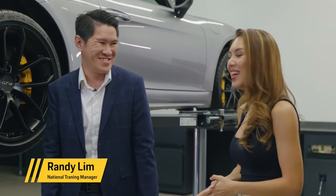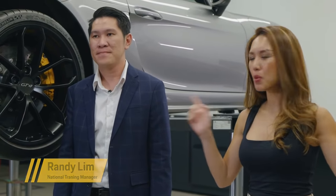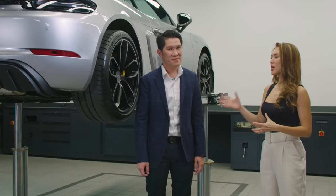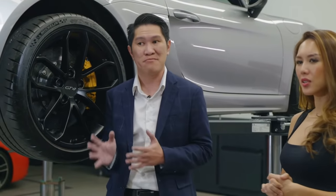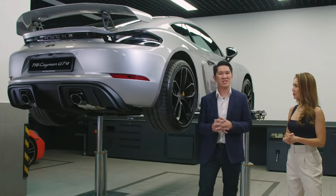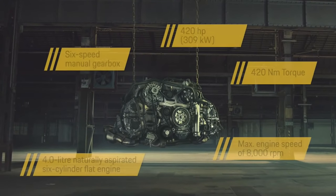Yeah, same here. All right, I'm here to talk to you about the engine, and I realized that both of these models are powered by the same engine. What can you tell me about it? Let's take a closer look at the drivetrain of these statement makers. Behind this sports exhaust system is a newly developed 4-litre naturally aspirated flat 6 engine.